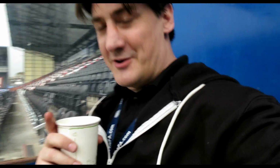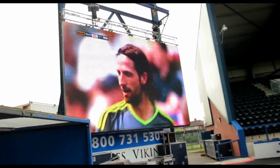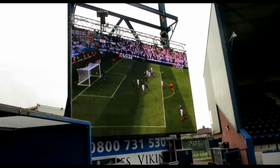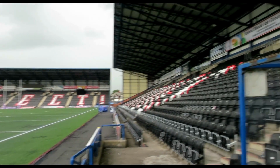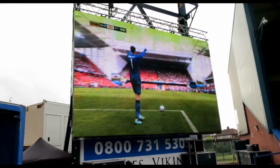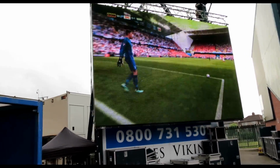But the benefit of being here, somewhere like this, is it's the England versus Wales game today, and I've got a good screen. I'll show you. There we go. I've got one screen to myself for England versus Wales, and there's nobody else. Oh, can you hear that thunder? Oh, I can hear that thunder. There we go. England versus Wales live. At the moment it's Wales 1, England 0.